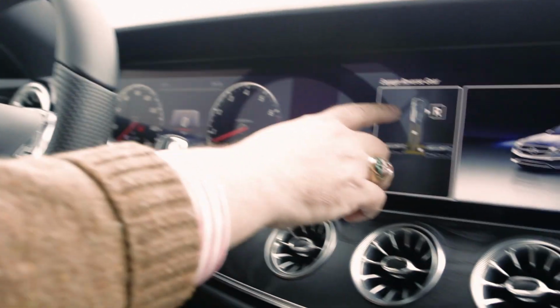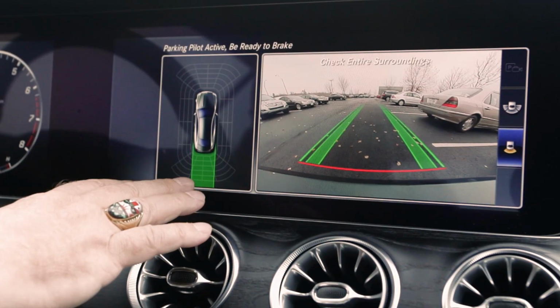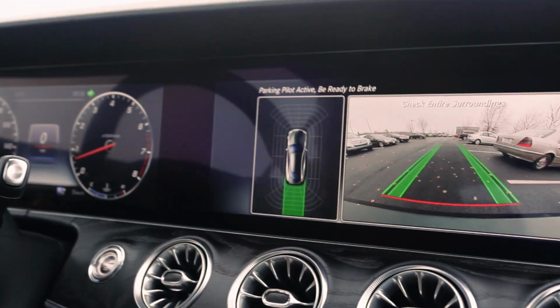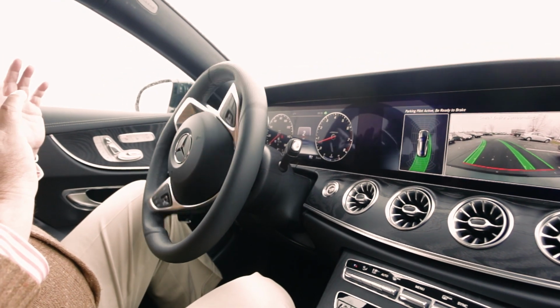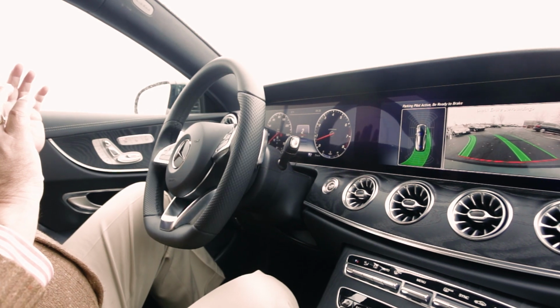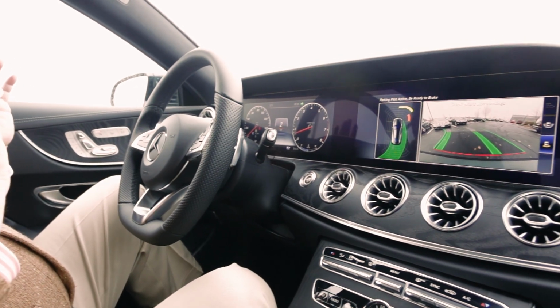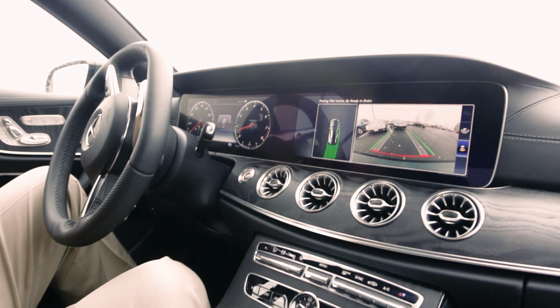I accept it. It wants me to put the car into reverse. It has moved to green parking guidance lines. It tells me it's ready. I'm going to take my foot off the brake. My hands are off the steering wheel. And we're going to let the car do the maneuver. Know that you are still responsible for watching for traffic and that you can apply the brake at any time.